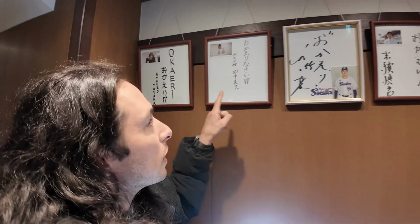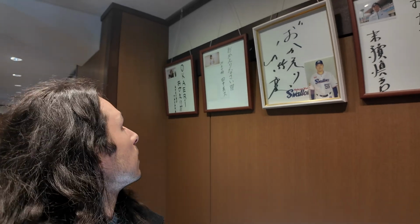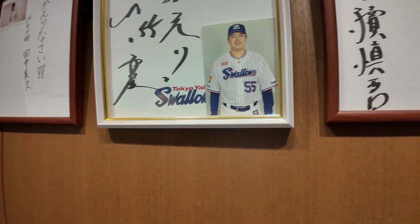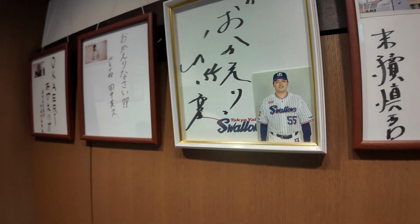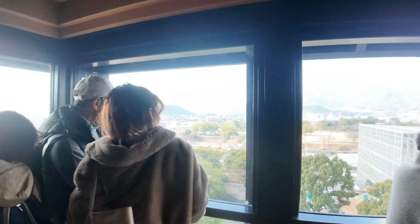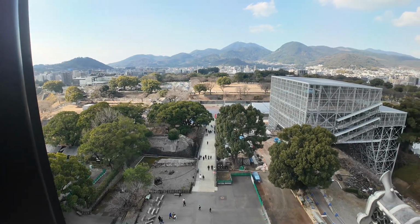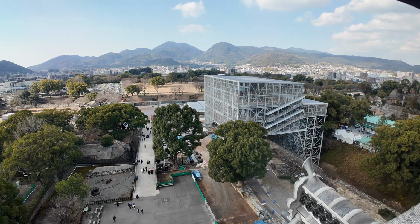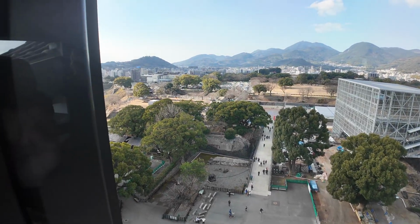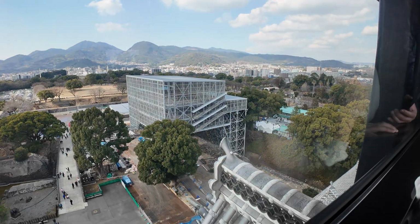I'm not sure who these people are, but there's a bunch of pictures here and signatures. I can only assume they donated to the restoration here. But this guy, he looks like he plays for some baseball team. That building right there is still under restoration from the earthquake, I believe, but just imagine you're a shogun chilling up here, watching our land. Life is good, you know.